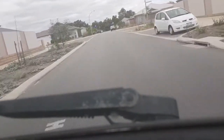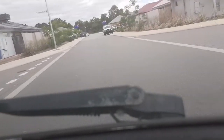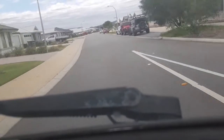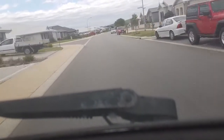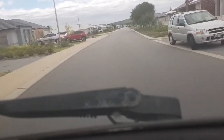Yeah, it all drives very smooth thanks to, I guess, part maintenance, but mainly Toyota's reputation of building things around this era that just kept going. So everything's smooth like a new car, you know?